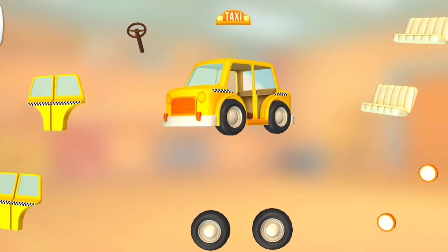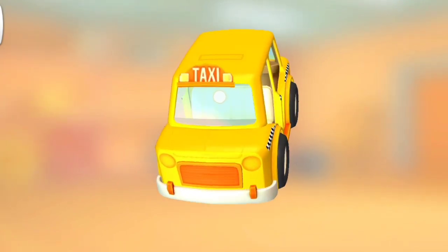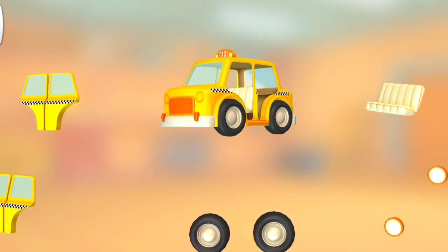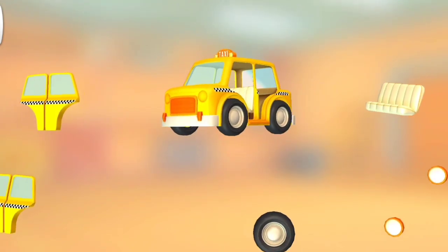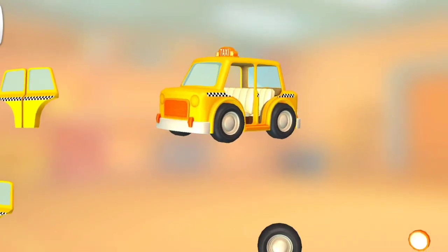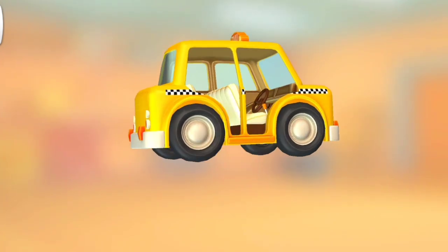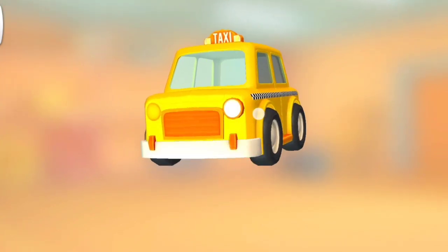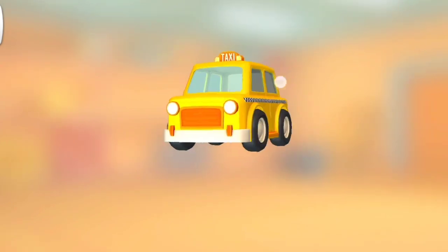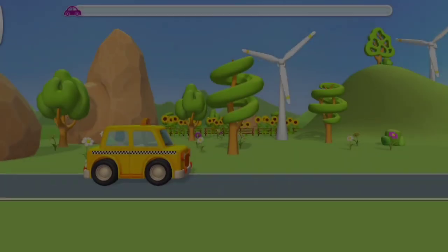Wheel. Seat. Taxi sign. Steering wheel. Wheel. Doors. Wheel. Headlight. Doors. Headlight. Well done. Let's go.